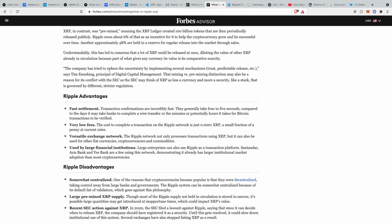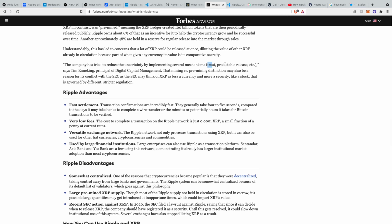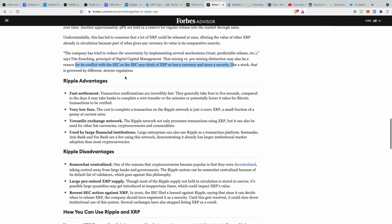So the company has tried to reduce the uncertainty by implementing several mechanisms, trust, predictable release, etc., and that mining versus pre-mining distinction may also be a reason for its conflict with the SEC, as the SEC may think of XRP as less of a currency and more as a security, like a stock that is governed by different, stricter regulation.